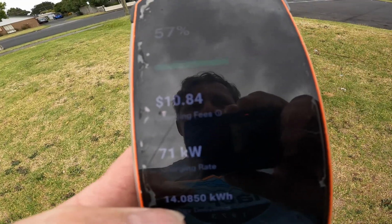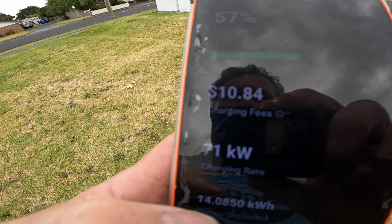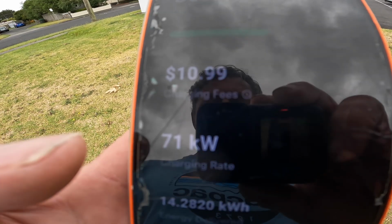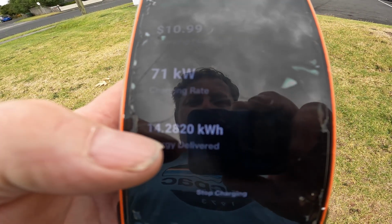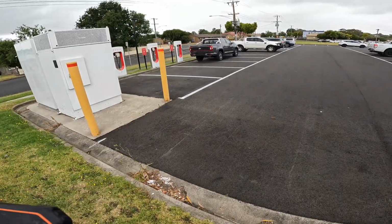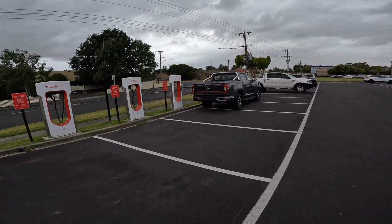If it was a diesel, it was 6 litres per 100 kilometres. It's now $1.80, 2 bucks a litre, so it's $12 per 100 k's. Obviously it's not going to charge us this way all the time, but Teslas are more expensive.